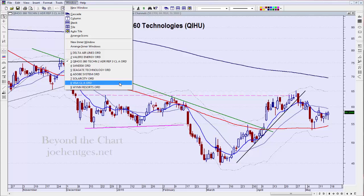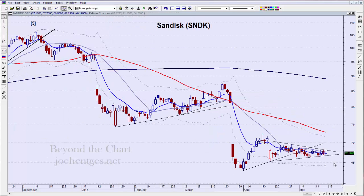All right, SanDisk is the next one we're going to take a look at, and SanDisk is the last one that we're currently in. This is still acting bearish to me. We've got all four trend lines aligned negatively. The 55 is below the 233, the 21 is below the 55, and the 10 is slightly below the 21. And we're just getting sideways pushing in here.